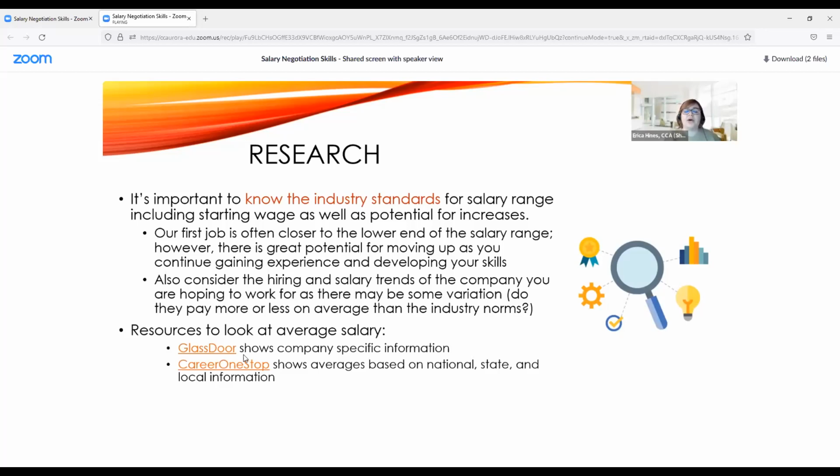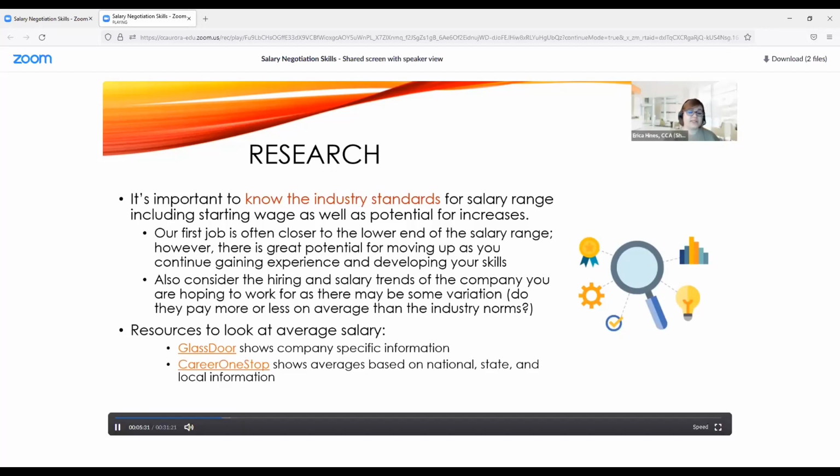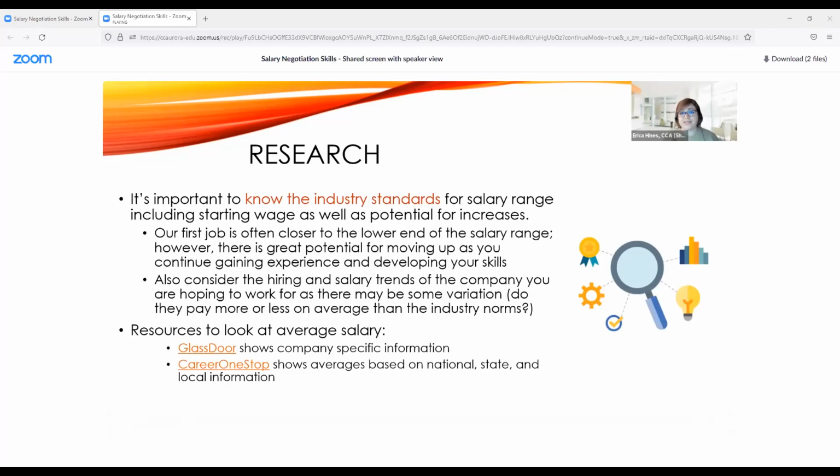And there are also online resources that can be useful for you. Places like Glassdoor or Career One Stop that give information on specific companies. Glassdoor provides information based on people who have actually worked at that company and the feedback that they have given. And so it's great because it gives that kind of real feedback of what's going on in that company. And because it is a voluntary source of information, it might not have all the pieces of the picture there. So it is possible that you might be looking at salaries on Glassdoor, but you won't find the exact salary for the type of position that you are applying for. And so just keep that in mind.